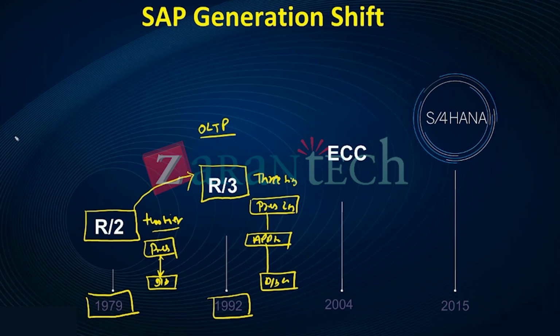We'll talk about OLTP and we'll also talk about OLAP. Basically, OLTP is online transaction processing system, and OLAP is online analytical processing system. We use OLTP for live transaction processing, and OLAP is where we have analytical processing. So R3 is still considered an OLTP. Even the ECC system is considered an OLTP system, because for analytical processing we use a separate system, the BW system.